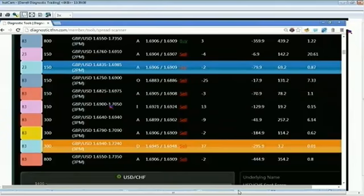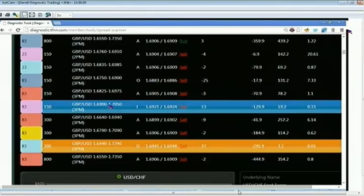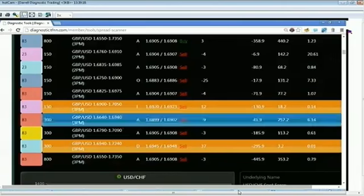69.10. Really? I mean, 6,900 is about as close as we're getting. All right, so what that tells us is I need one with a ceiling of 6,900 and a ceiling of 72.40. Let's see if we got that.